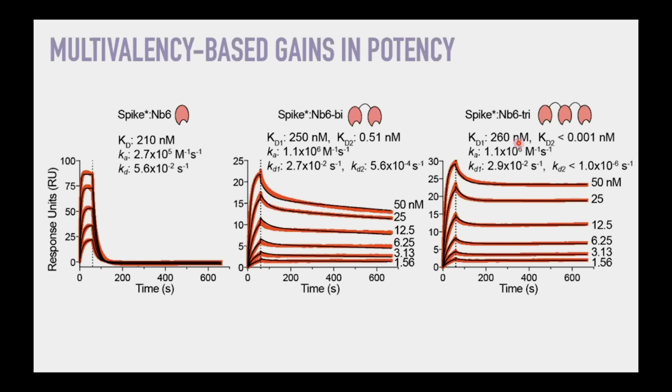And then if you trimerize the molecule, you see that there are even more dramatic gains. So again, you have this fast phase with some rapid dissociation, but then there's a slow phase that's essentially a flat line. And what this flat line basically means is that a molecule, the trivalent nanobody 6, has engaged with the spike protein and is not coming off. It's stuck on there, and the affinity that we measure for this type of an interaction, what we were talking about previously was nanomolar. Below that is picomolar.